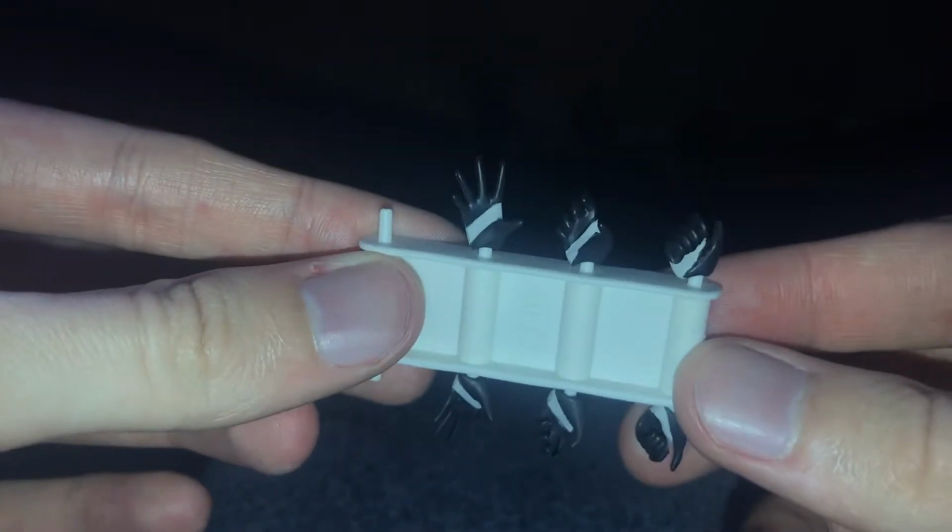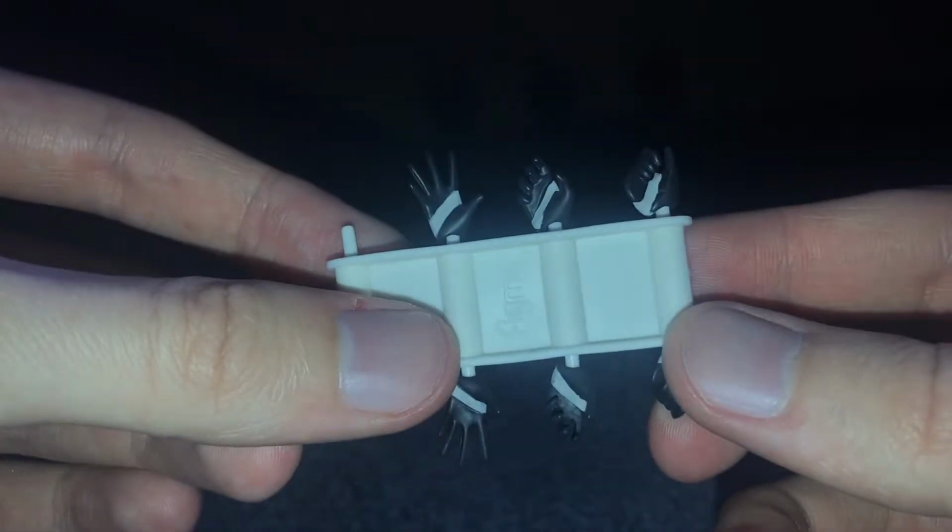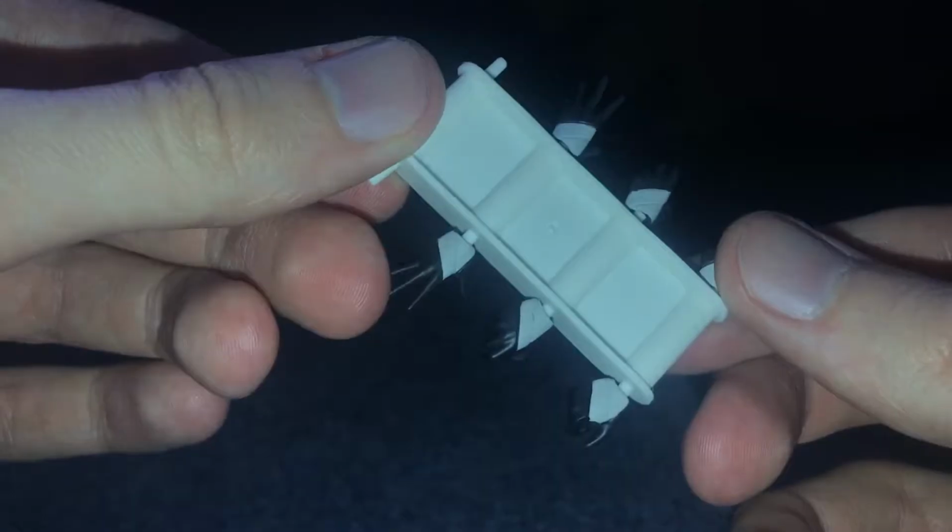I like this. The Figure-rise also come with something similar, where these hands are easy to lose and easy to fall off. So it's nice that they have something to keep them all in one place. And that's what I assume this bag is for, to keep all of your stuff in it so you don't lose any of it. So let's try and exchange her hands.